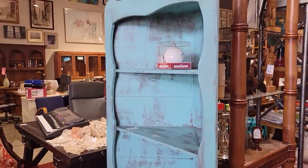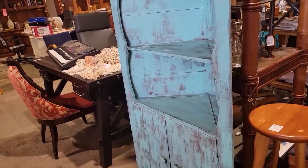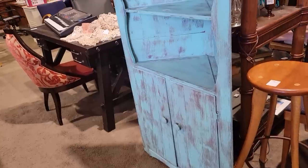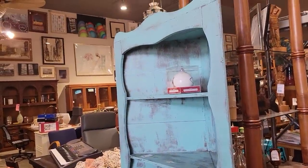Ooh, I like this little corner cabinet piece. I'm not sure I like the way it's painted. I wish it was just solid, that blue. I know it's made to look like it's antiqued. It's only $300, but I'm gonna keep looking.